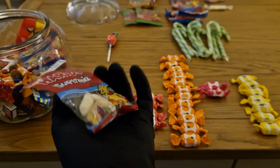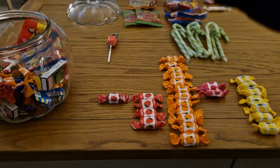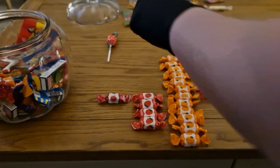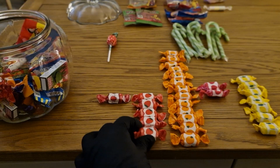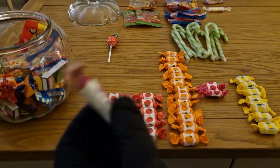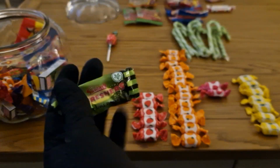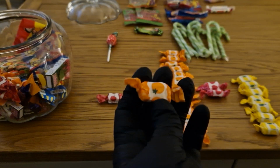Another Haribo Star Mix. My mistake, Haribo Super Mix. Another orange sweetie. A strawberry sweet. Another fizzer pack. Swizzles fizzers. This can of course go with this sweet. A new classification of sweets, a refresher, also by Swizzles. Another orange sweet.